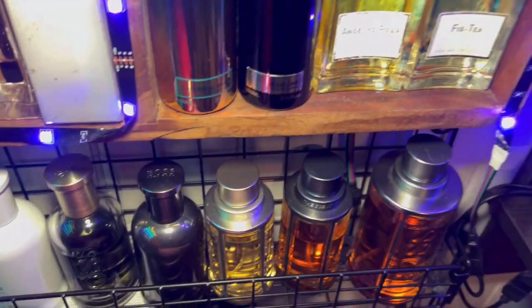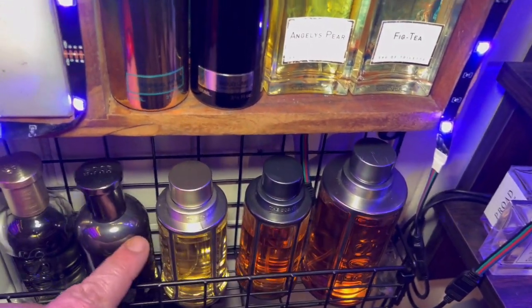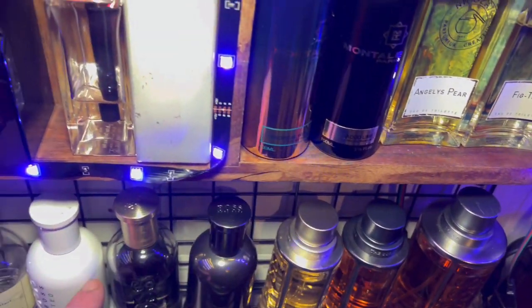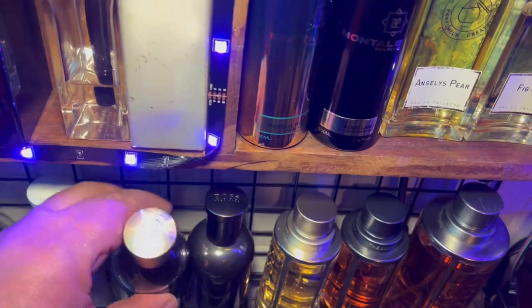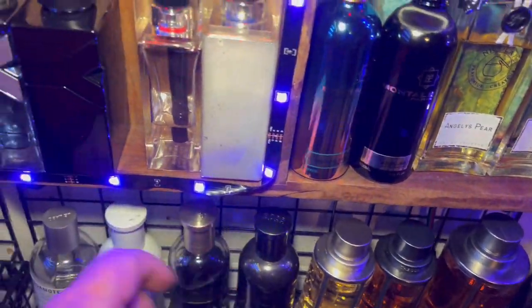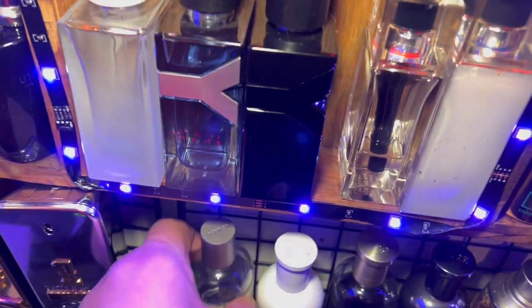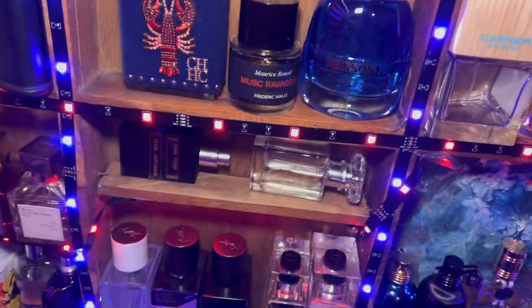Bottom row, guys. Bottom row. Here we go. Boss Bottled, Boss Bottled Intense and regular. Absolute. United. I can't remember what this one is. This is Absolute. This is United. This is Unlimited. And this is my only Laboratoire Bergamot 22.